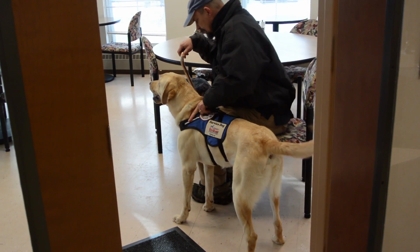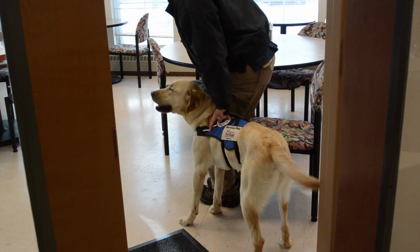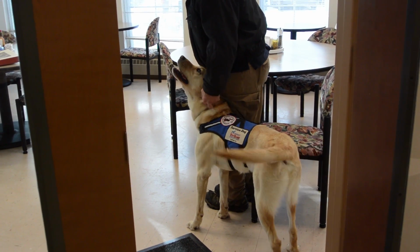The next task you're looking at is bracing from a chair. Where you saw bracing from the floor before, now you're looking at bracing from the chair. Sometimes the veterans just need a little extra boost to be able to get up out of their chair, their wheelchair, off the couch, to be able to stand.